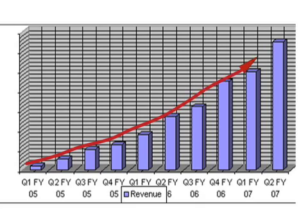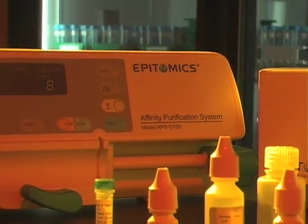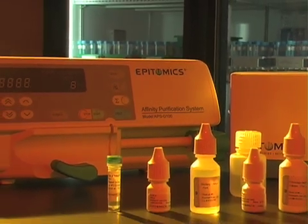The thing that's really rewarding though is when customers come back to you and say, you have the best antibody for this protein or molecule, or nobody else has been able to develop this antibody, this is great.